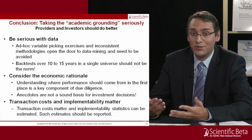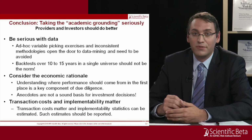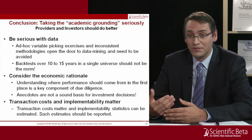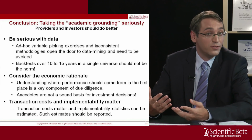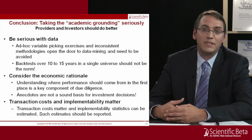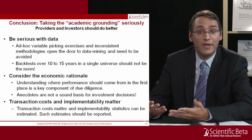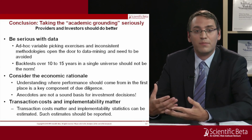And finally, I think the most obvious lesson and where people can actually do a lot better is on transaction costs. This is really surprising, that product providers quite often do not account for transaction costs. And obviously it's difficult to do. And you can argue that, we don't show any analytics on transaction costs because it's difficult to do. But in the academic literature, you actually do have methodologies that allow estimating transaction costs. You do have some evidence on what transaction costs are. So ultimately, product providers should also report what reasonable levels of transaction costs they would expect from implementing their strategy.